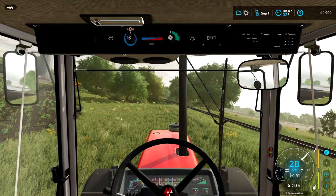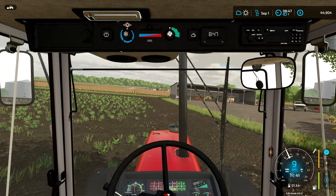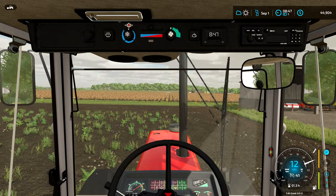But we are going to jump into a real quick time lapse. We're going to get the weeding knocked out here, get the fertilizing done, and we'll get the rolling done as well. Then I'll catch you guys when we are done, and we'll head over and see what the seeding job is. But for now, sit back, relax, and enjoy.